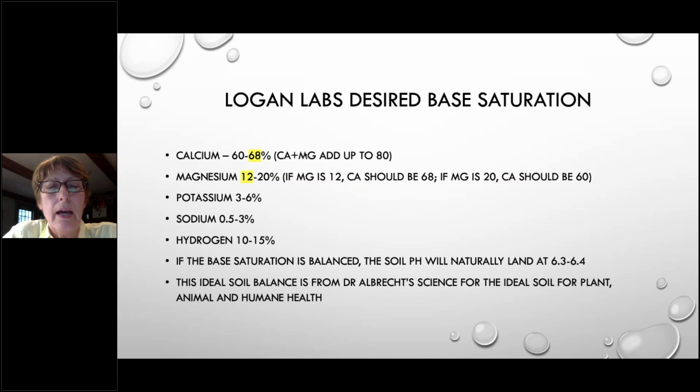So if the base saturation is balanced within this range of percentages, then the pH will naturally land at the ideal pH for growing vegetables, 6.3 to 6.4. You often hear in conventional agriculture, this search for meeting the ideal pH. And what Albrecht discovered was that if all of the other minerals that are required are in balance, then the soil pH will naturally land where it's supposed to land. And 6.3 to 6.4 is the ideal pH because that's when all of these minerals above and all the trace elements are most available at that pH.